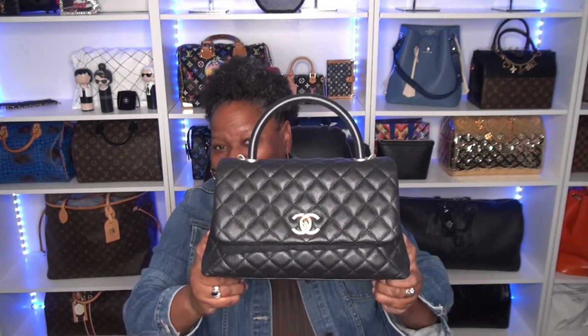The first bag type is going to be a little black bag, and I have this beautiful Coco top handle in black. She is gorgeous and she is a perfect little black bag. I think that this is just a gorgeous bag, and I'm so glad I got her before the price increase. One of many, but with Chanel you kind of expect it, so it is what it is. But I really love this for a little black bag.